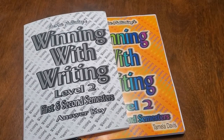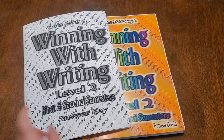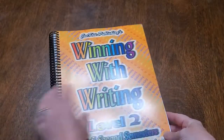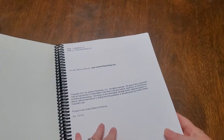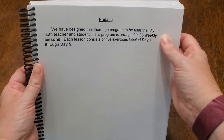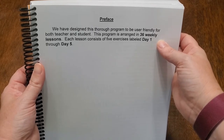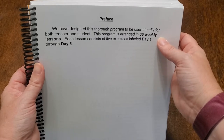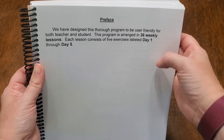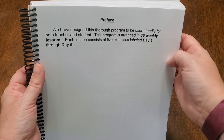Okay, the Winning with Writing Level 2 curriculum comes with the answer key. This is your first and second semester. And then you have your workbook right here. And I love it because it is broken down like this. There's 36 weeks and there is a lesson for each day. So we do a 4-day school week, so we will double up on a lesson during the week, and that is very helpful. But I love it because it breaks it down and doesn't do a whole lot of work in one day. It just spreads it out all throughout the week.